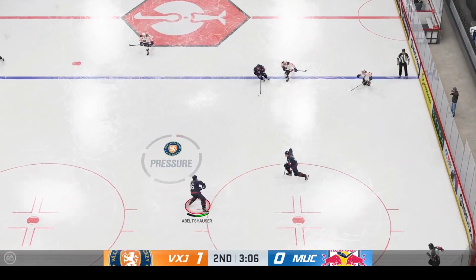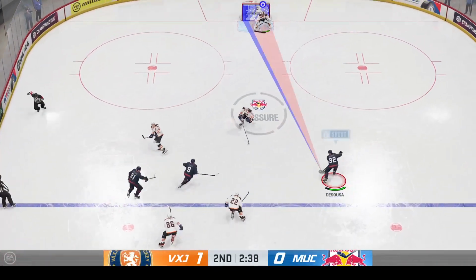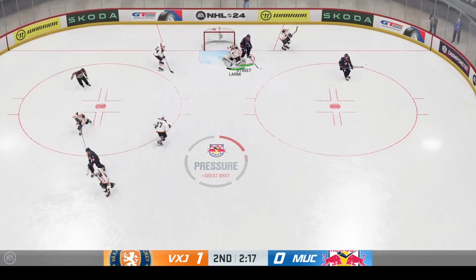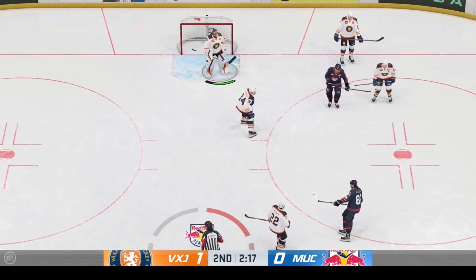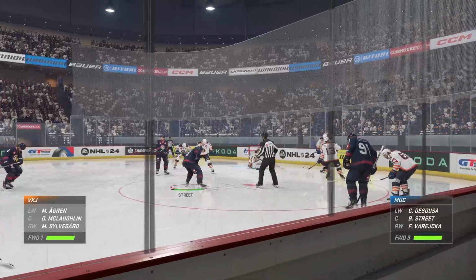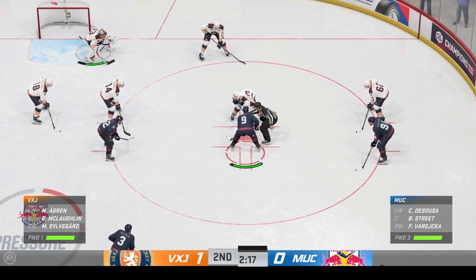The Red Bulls have it from their own end. Munich's looking to break out. Here they come on the attack. Takes it right in the chest. And we're going to get a stoppage here as the referee blows the play dead. The Red Bulls have had more opportunities tonight, but at some point they need to start finishing here late in period number two.